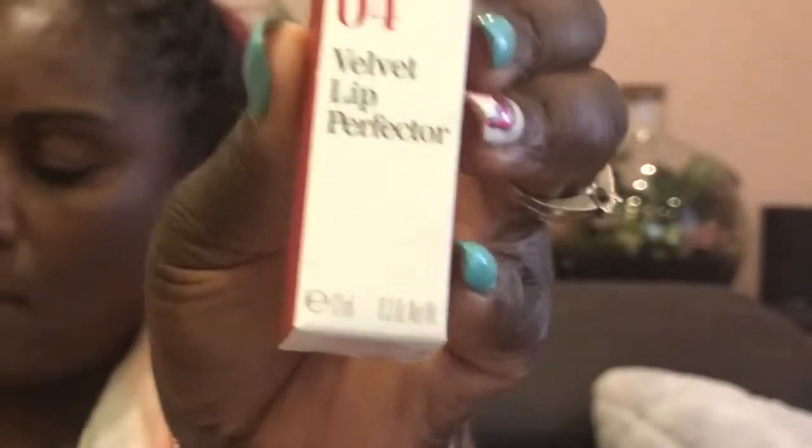What else do we have? We have 04 Velvet Lip Perfector. All right. Clarins. Oh, this is Clarins. Clarins best-selling natural lip perfectors go bold with a new matte finish. A liquid lipstick with a weightless mousse texture that delivers a highly pigmented velvety finish with soft blur effect. Formulated with conditioning and nourishing shea butter, leaving lips feeling hydrated for hours.